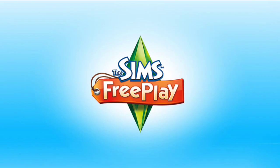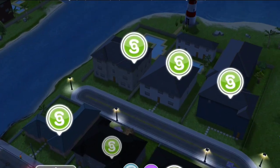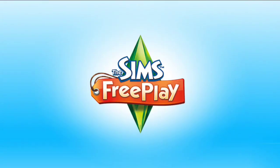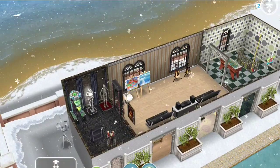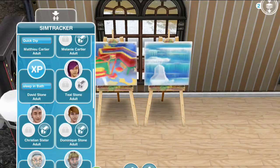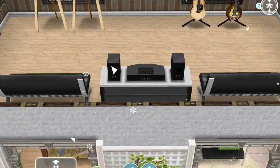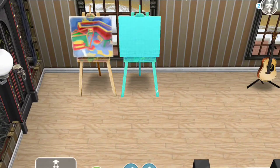So I do have a house with an easel, so I'm going to bring the sim over and we can use that easel. Again, if you guys don't have the easel, you can just go into the hobby store and it's going to look like this and you can just go ahead and buy it. But we will bring that sim over, go all the way to where the easel is, click on it and click paint for 3 hours.